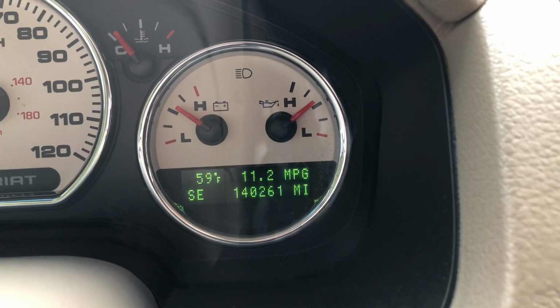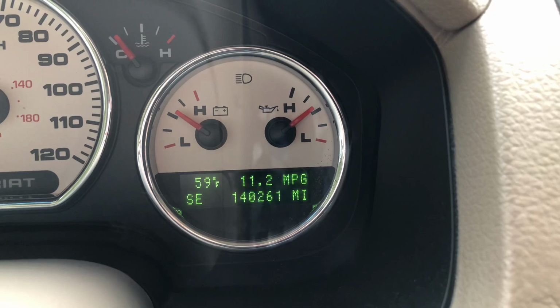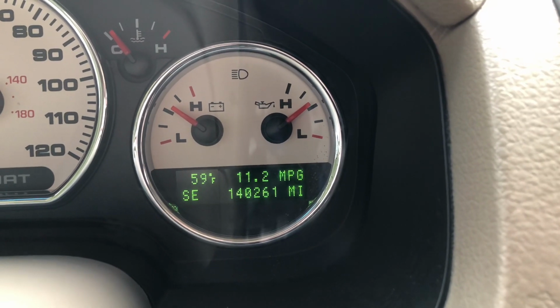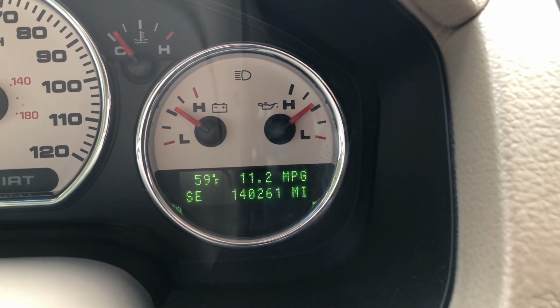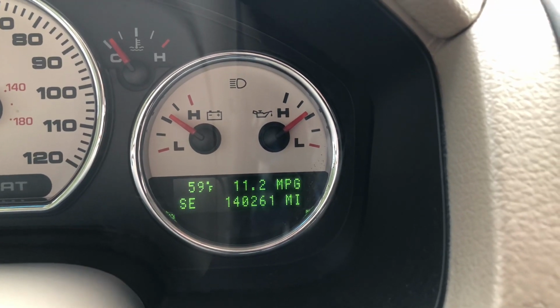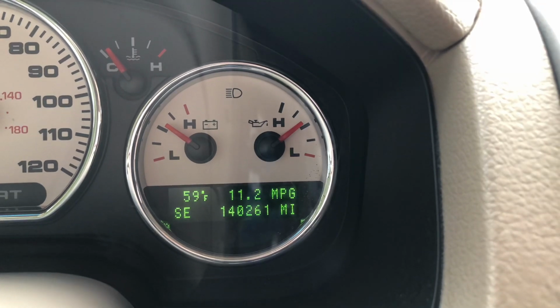And as you can see in the gauge cluster, the average MPG in my pickup truck miraculously managed to go down 1/10 of a mile per gallon on the way home, just to show you how economical and fuel efficient this vehicle truly is. But just to show you, as the window sticker boasted 14 city, 18 highway, it is averaging 11.2 miles per gallon, despite what the window sticker boasted. However, this is a normal factor in all vehicles, not just pickup trucks that are 15 years old.